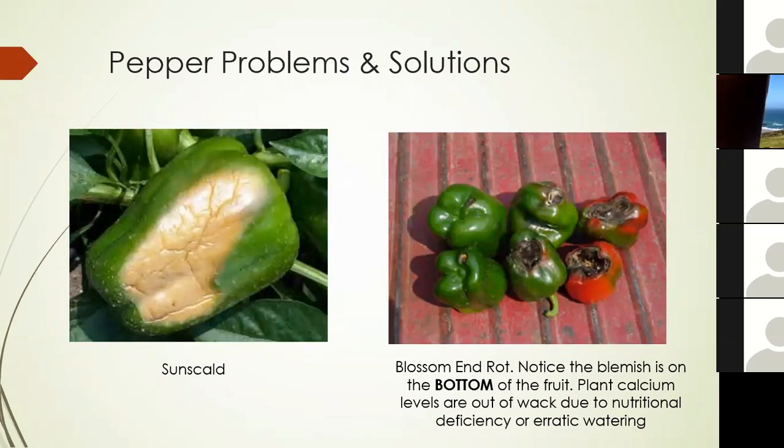That's sun scald right there. It's literally sunburn. It's the plant equivalent of sunburn. And that fruit is never going to get better. I mean, you can still eat the other side of it, but it doesn't look too pretty. It's not going to turn red.